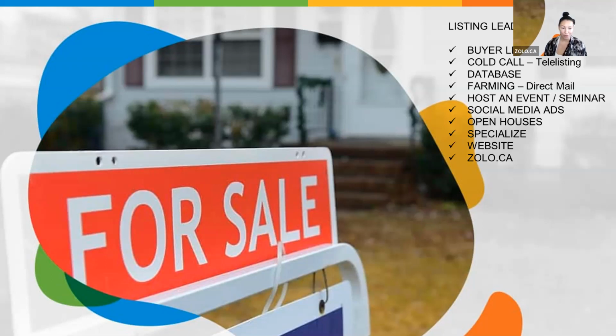Of course, hopefully you have a database, you're keeping track of everybody that you've spoken to. Maybe you're doubling those efforts with some direct mail. You've picked a neighborhood that you want to farm and you're sending out direct mail outs. So that's probably the pricier thing to do in generating listings, but it works. I'm sure you guys all get mail from realtors sending out direct mail. So there's lots of different ideas there.